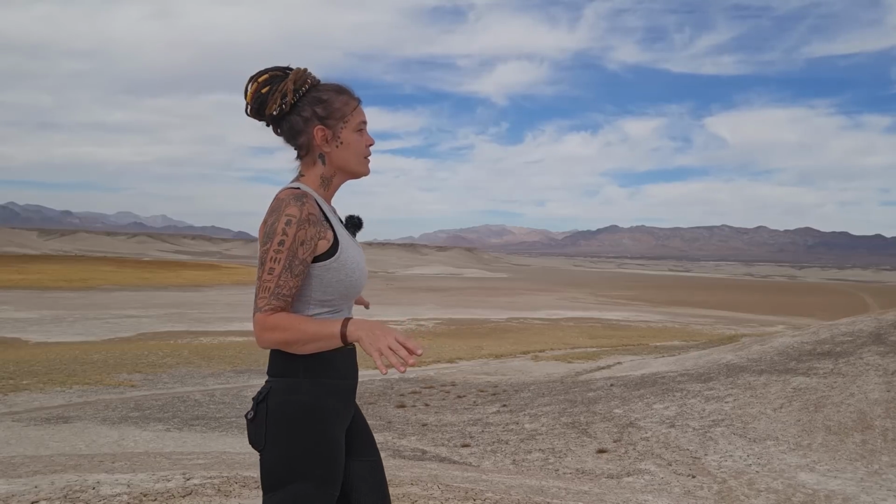This whole entire town, it was a lake. So therefore, this whole town sits on top of water.